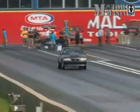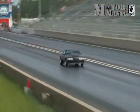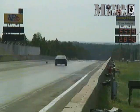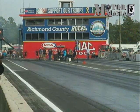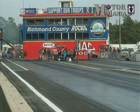All right, Matthew Lawrence gets the competition single here as the competitor doesn't make the call. 5.53. Outlaw X, we need you in the lanes to get paired up.